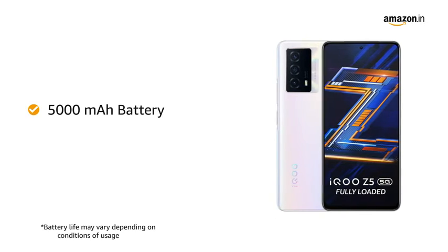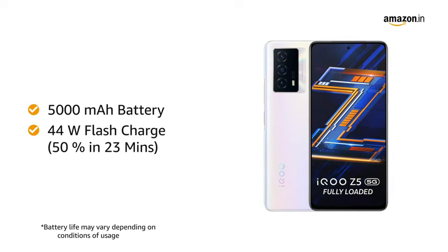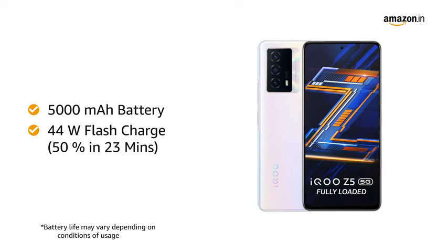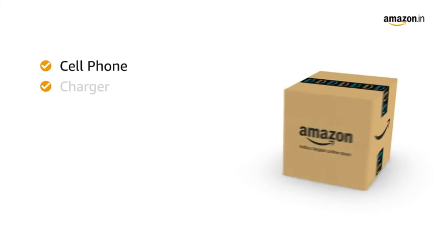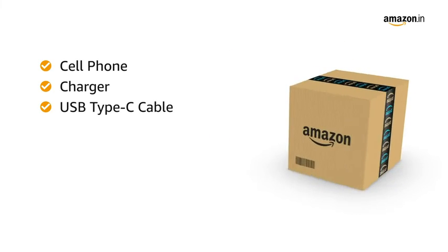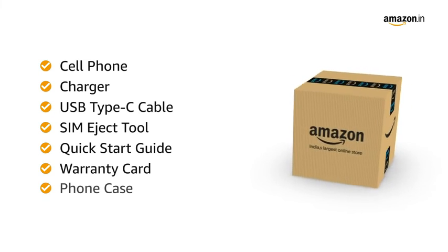The 5000 mAh battery offers long-lasting usage, and with 44-watt FlashCharge support, you can charge your phone up to 50% in just 23 minutes. The box includes the cell phone, charger, USB Type-C cable, SIM eject tool, quick start guide, warranty card and phone case.